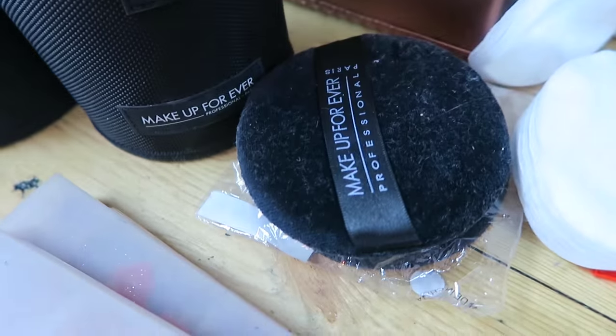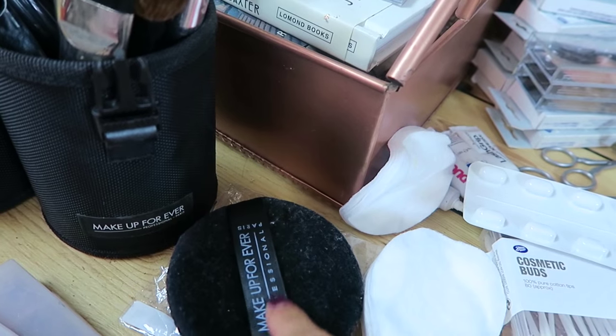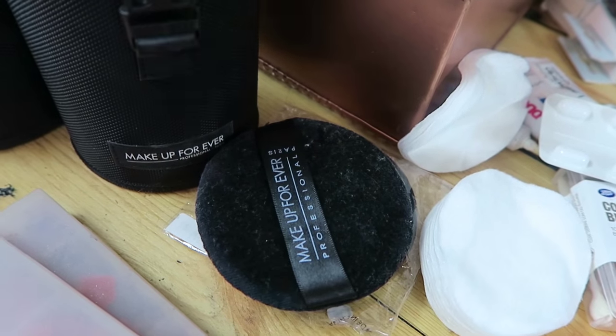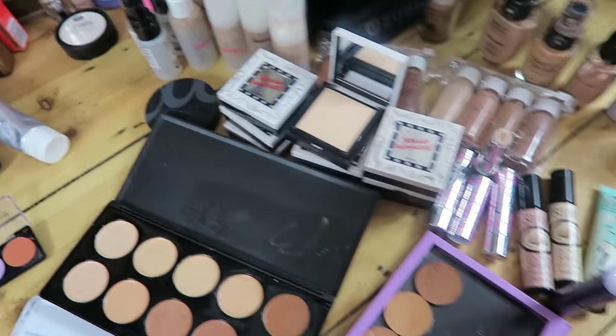And then I have a little sponge, like a beauty pad, just to put underneath eyes if I'm doing something really powdery. I don't use that much, actually. I know loads of makeup artists do use them loads, but I just have them just in case. So, little whiz round again. That is the kind of kit that I carry around every single day.